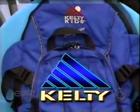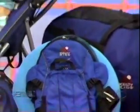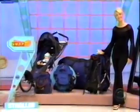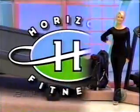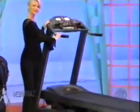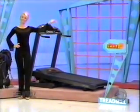Second, the Kelty Kids package makes it easy and fun to have an adventure with young children. Includes infant and child carriers, diaper, day pack, and a jogging stroller with travel bags from Kelty. And finally, the Advanced 400 treadmill from Horizon Fitness, designed with simplicity, performance, and quality in mind. Features a powerful 2-horsepower continuous duty motor. Enjoy a great workout from Horizon Fitness.